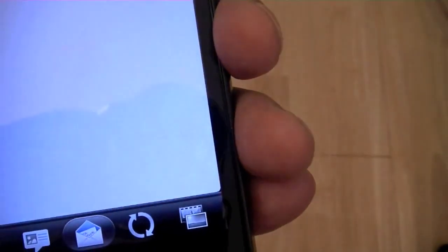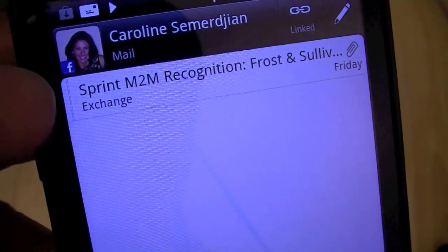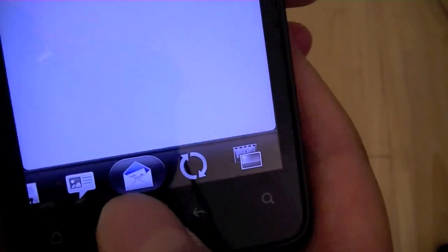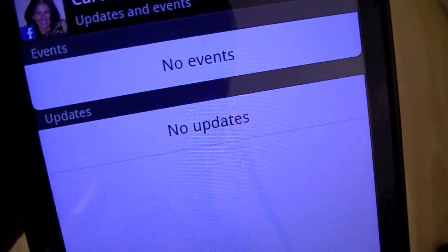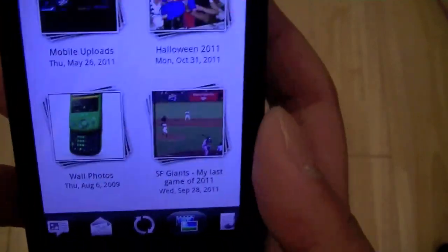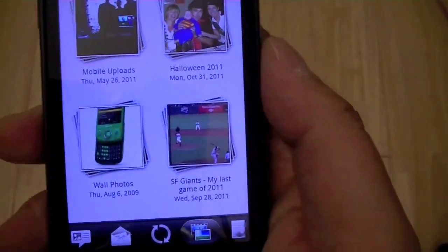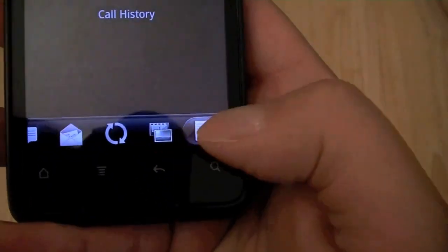Moving over, you have the email archive, so it shows any emails that I have exchanged with Caroline. And then moving over to the next one is the Facebook or Twitter status updates and other event notifications, if any. And then the next one over will pull all of Caroline's pictures and albums, so I can go ahead and quickly take a look at what Caroline has taken and posted to Facebook.